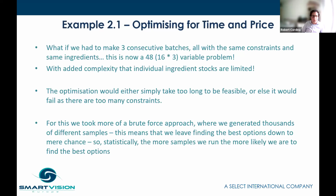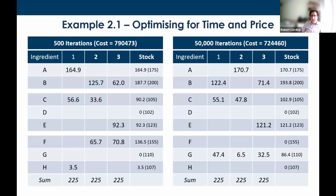Which can sometimes be useful, but it does mean that we leave finding the best options down to mere chance. Statistically, the more samples we run, the more likely we are to find the best options. But that could mean running thousands and thousands of iterations. As an example, comparing the best, in other words the ones with the lowest cost, after 500 and after 50,000 iterations, you can see that the results are quite different.